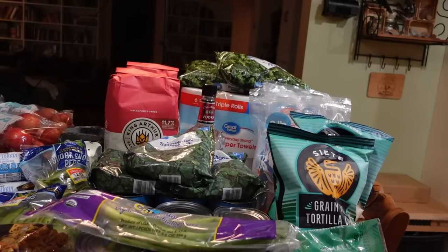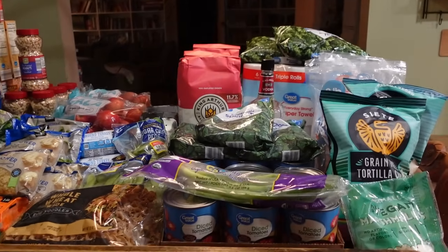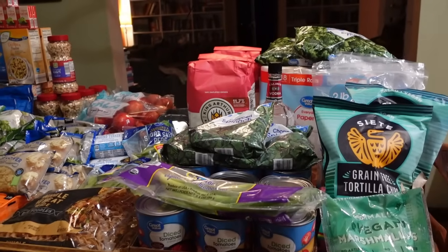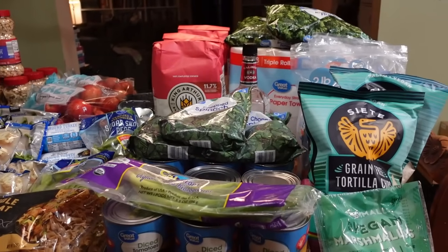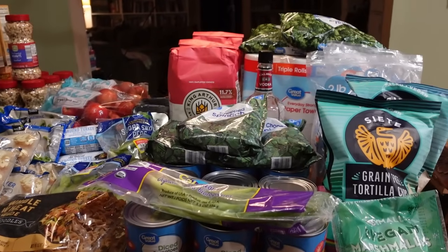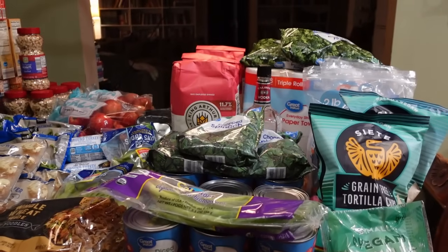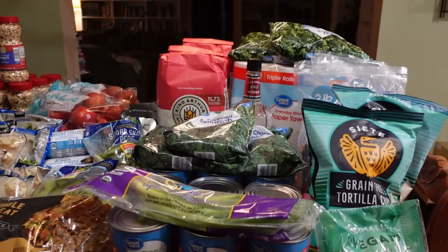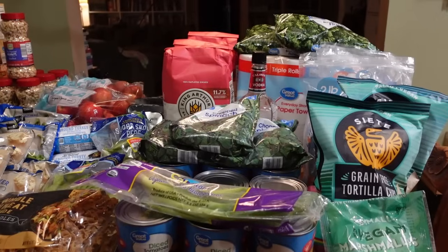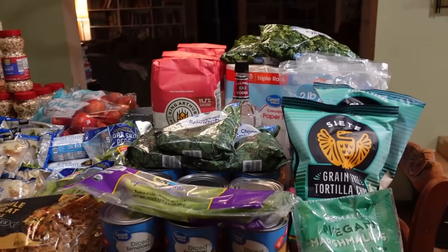So this is my Kroger haul for the month. My plan is I only want to go into Kroger once a month. That's it. No more. I want to buy everything I need. I don't like going in Walmart. So I do like saving money though. And there are some things that Walmart legitimately is the best price on.